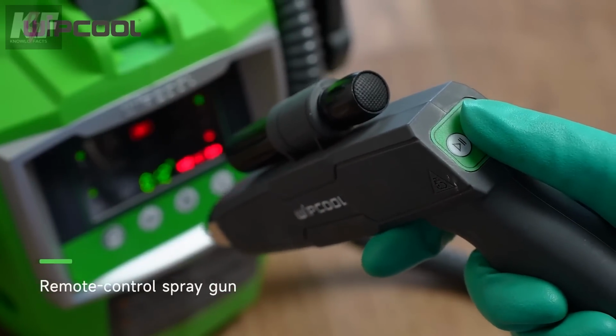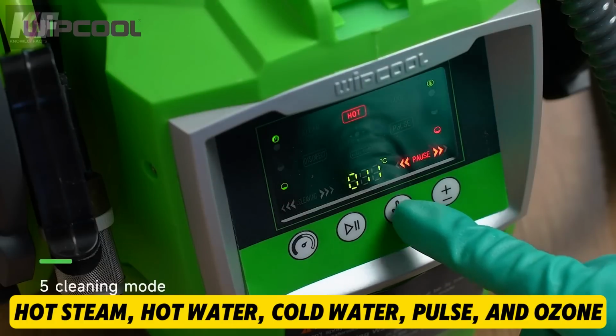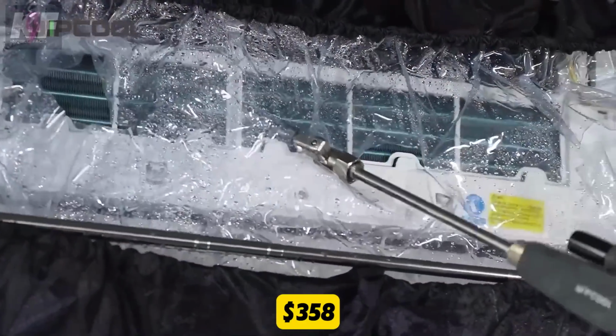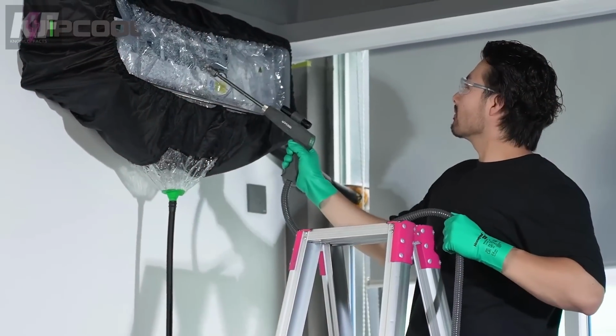Using the LCD touchscreen, you can easily switch between its 5 modes: hot steam, hot water, cold water, pulse, and ozone. With a pressure rating of up to 6 bars, the C30S offers professional-level cleaning for $358, including accessories like a rotational spray nozzle and nylon brush for comprehensive care.